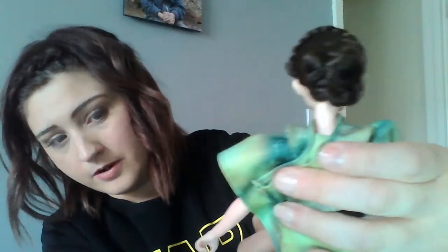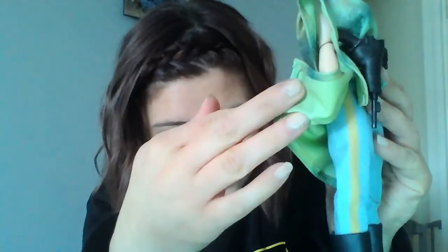Very similar to the other one, but she's got a slightly smaller braid up here and a bigger bun, braid, hair plait, whatever it is. I'm going to get told off by my sister for saying that. She's got light blue trousers on, little fabric ones with a gold stripe down the side. And she's got really cool high boots there. They're really nice. Again, the boots come off. There's a little gap at the back, so the boots can come off.